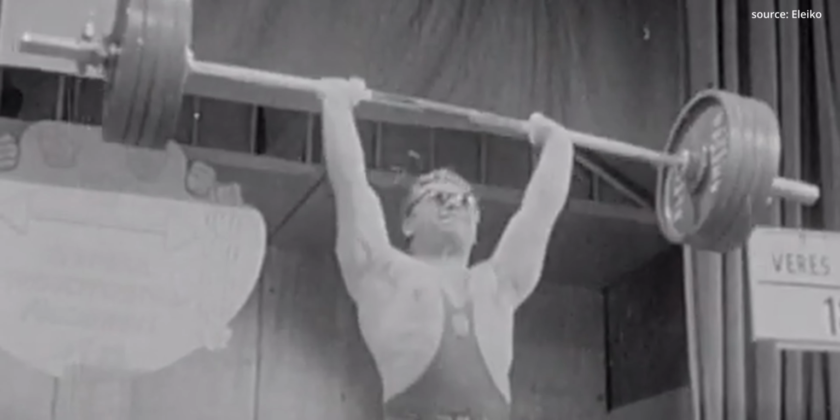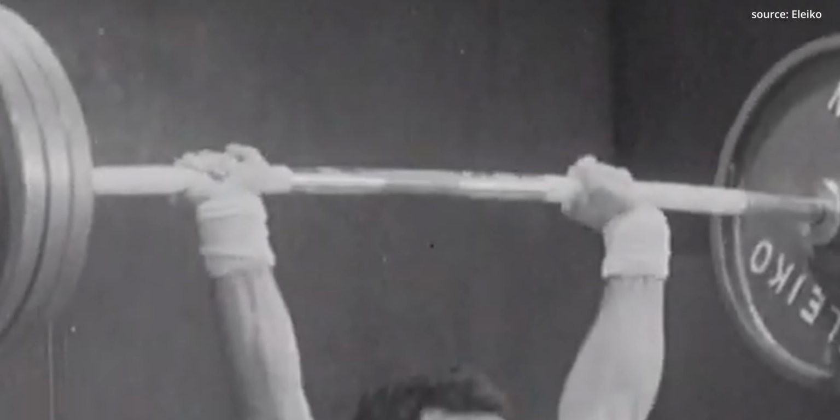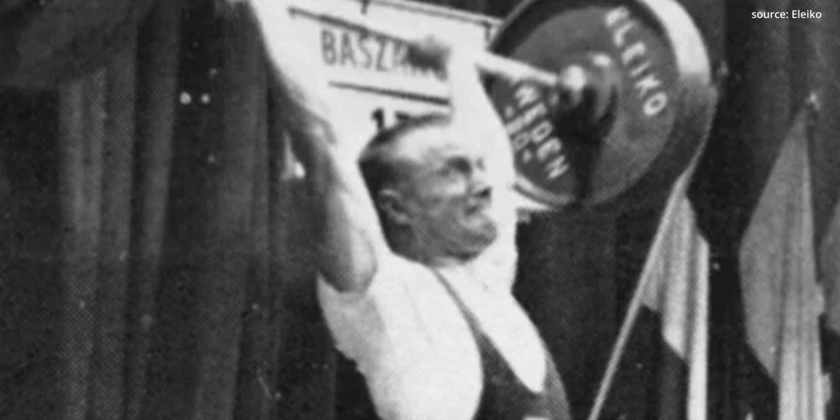In 1963, during the World Cup in Stockholm, Eleiko premiered its Olympic barbell at an international competition. For the first time in world history, a single barbell lasted an entire competition.